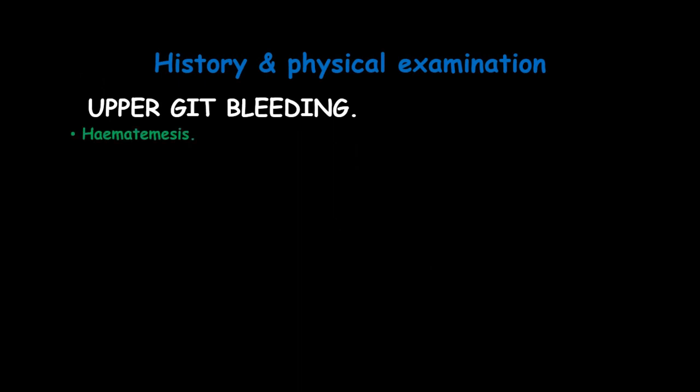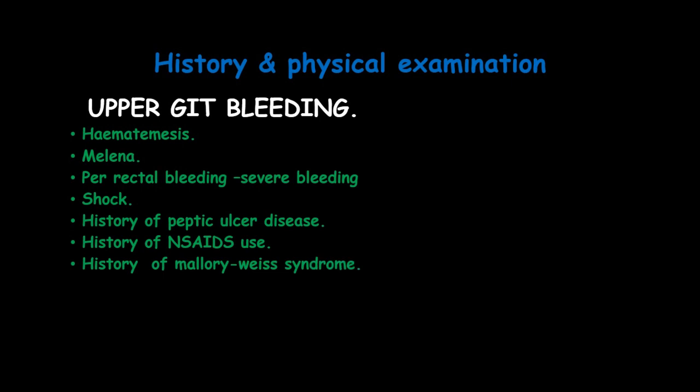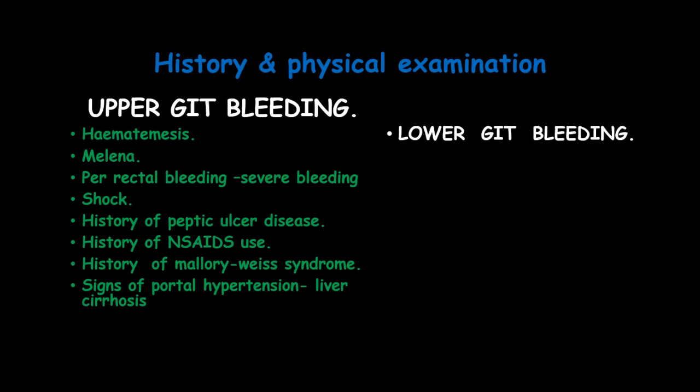On history and physical examination, in upper gastrointestinal bleeding, the patient may report hematemesis, melena, per rectal bleeding with severe bleeding, shock, and a history of peptic ulcer disease, history of non-steroidal anti-inflammatory use, and history of Mallory-Weiss syndrome. You also ask about the history of alcohol use. Signs of portal hypertension in case of liver cirrhosis will be present. And in lower gastrointestinal bleeding, there will be torrential per rectal bleeding known as hematochezia and shock.